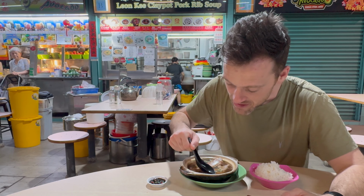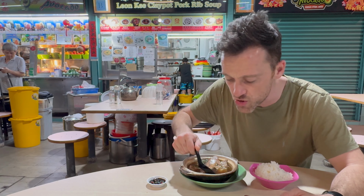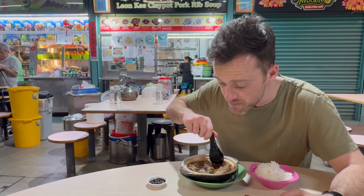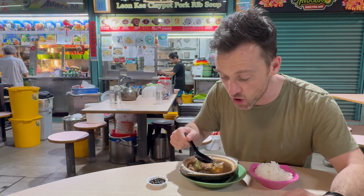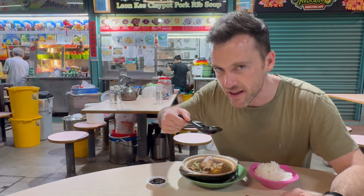First off, I'm gonna go with a broth. I'm gonna get myself a nice bit. This is a dark coloured broth, and you can see very watery broth, dark in colour, and it's got what look like large pieces of pork rib and some coriander leaf that are floating in it. I'm gonna get a little bit of that.